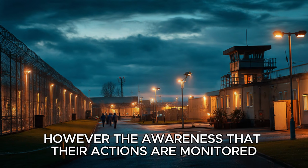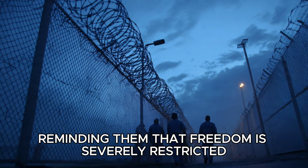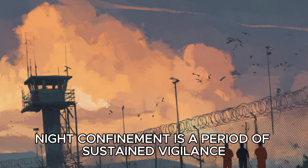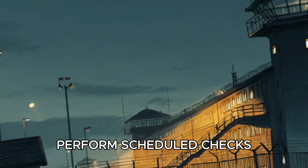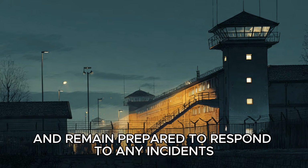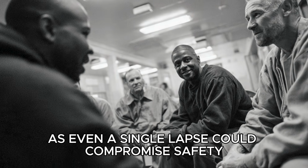However, the awareness that their actions are monitored reinforces the psychological pressures of confinement, reminding them that freedom is severely restricted and every behavior is observed. For staff, night confinement is a period of sustained vigilance. Officers monitor security systems, perform scheduled checks, and remain prepared to respond to any incidents. The operational demands are high, as even a single lapse could compromise safety.